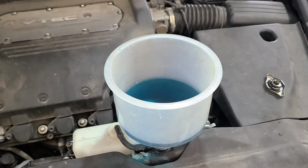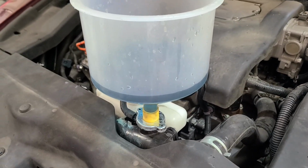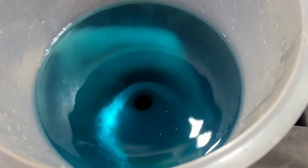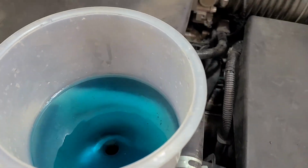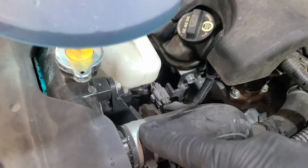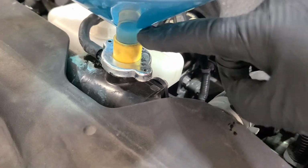Alright, so this is started. It's not up to operating temperature yet, but I just wanted to show you this. You can see it kind of shakes and vibrates a little bit, and every once in a while air bubbles will pop out of there even while we're just heating up. But as that heats up, the thermostat down here, once it gets to operating temperature, will open up and will start to flow through the pipe up into here. And since this is the high point of the radiator right here, the air bubbles will come out and go in here and get replaced with the fluid.